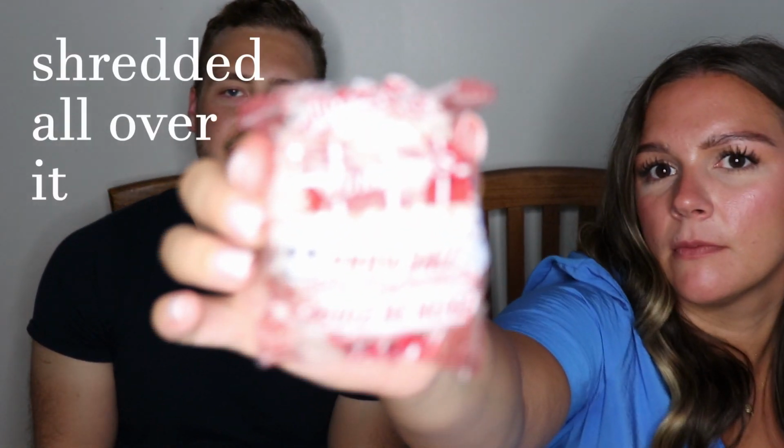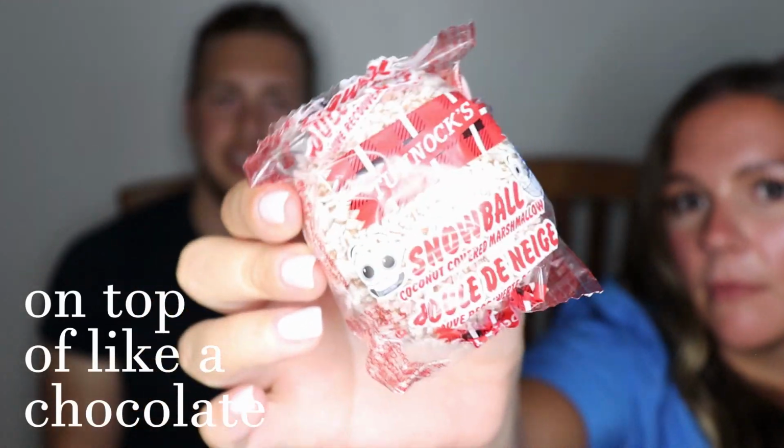So it's like coconut shredded all over it on top of a chocolate cake. This might be a mess to eat. I'm not going to take it out of the package. This one. Ooh.